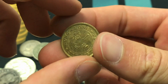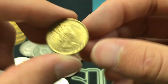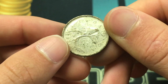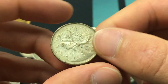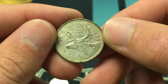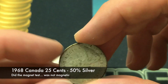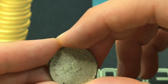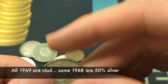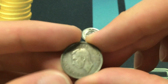Next up is a Hong Kong coin, 10 cents from 1978. Still has some nice luster, good uncirculated look to it. And then right here we have 1968 Canada, 25 cents. This one looks silver to me, just based on how it's kind of toned, but I'm honestly a little embarrassed, I'm blanking. It's either 68 or 69. I want to say it's 69, where it's 50%, like half. Some of them are silver, some of them aren't, but it's definitely either 68 or 69.